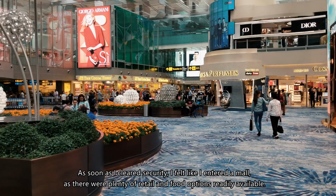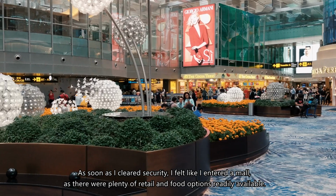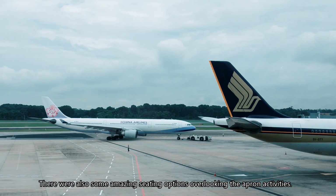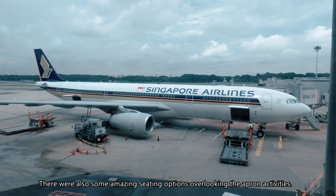As soon as I cleared security, I felt like I entered a mall, as there were plenty of retail and food options readily available. There were also some amazing seating options overlooking the apron activities.